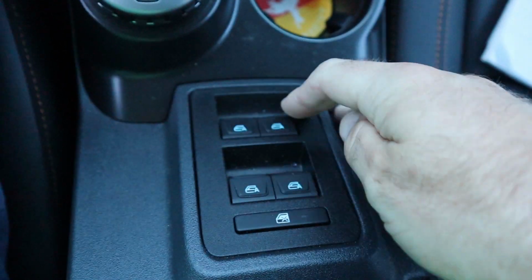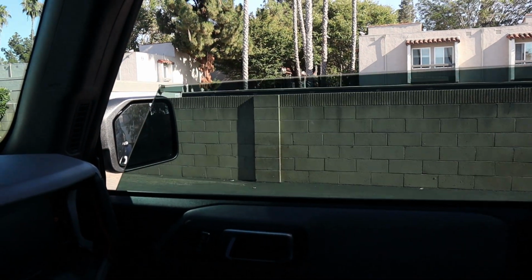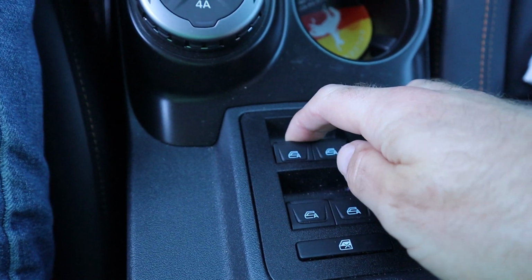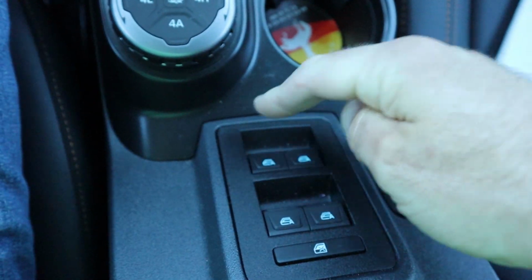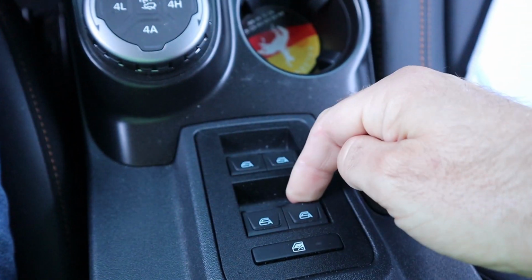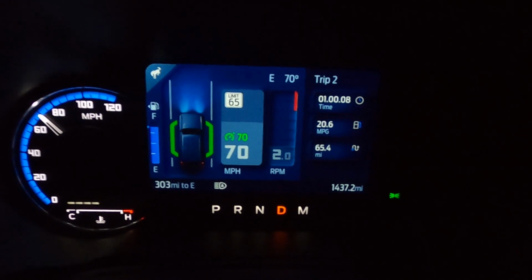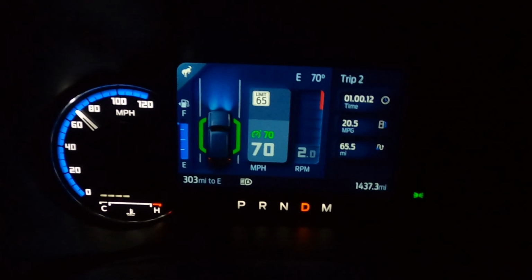Of course, you have power mirrors, windows, and door locks, but interestingly, it should be noted that the controls for the power windows and the power mirrors are mounted in the center console because the doors are removable on this Bronco. I guess it's easier to put them there. That's a little bit different from most other modern cars, but I like it because it reminds me of an old Saab 900.